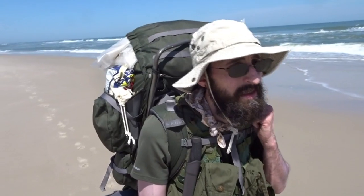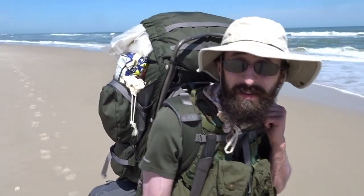One of the biggest challenges about backpacking here at Assateague is the lack of water. So you gotta carry all your water in, which can be a real chore. You gotta be strategic about what you bring.